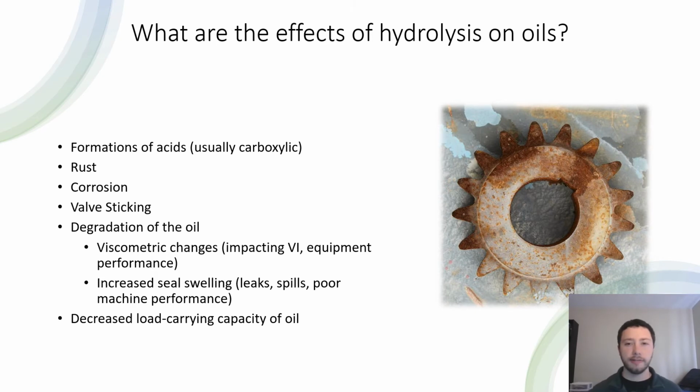So what are the effects of hydrolysis on oils? Well, first, you usually will see the formation of acids, usually in carboxylic form. This will then lead to rust and corrosion and valve sticking. You will also see degradation of the oil. This includes viscometric changes, including a loss of viscosity index, or VI, and equipment performance issues. You will also see increased seal swelling, which can lead to leaks, spills and poor machine performance. And then finally, you can also see a decreased load carrying capacity of the oil.